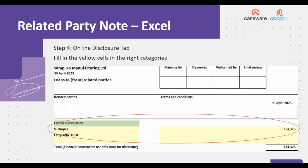Also, note that on the top of your screen, you have different cells in white. They are non-editable. You cannot edit them. Those areas in yellow are the areas that you can edit. The beauty of having that Excel spreadsheet is that you can share the Excel with your clients, ask them to fill in the data in terms of the loans to or from related parties, and then when you get back the data, you simply paste the Excel on Caseware working paper, making sure, of course, that the reference number is as per the original reference. What was the reference number?